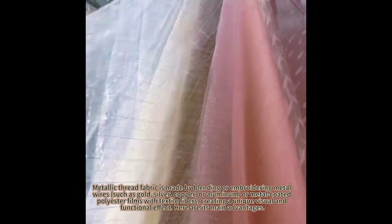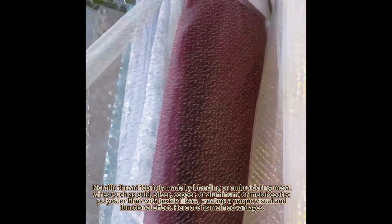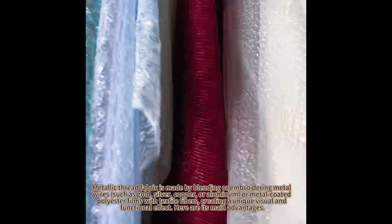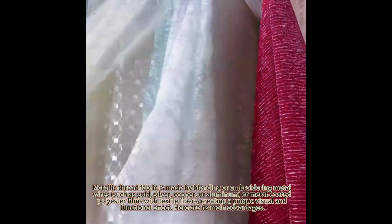Metallic thread fabric is made by blending or embroidering metal wires such as gold, silver, copper, or aluminum, or metal-coated polyester films with textile fibers, creating a unique visual and functional effect. Here are its main advantages.